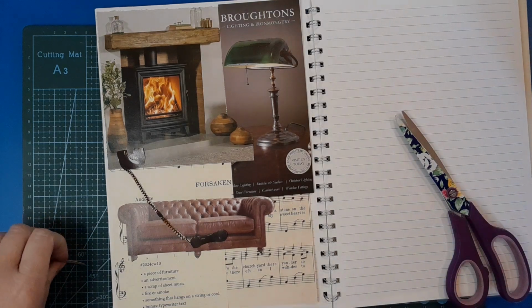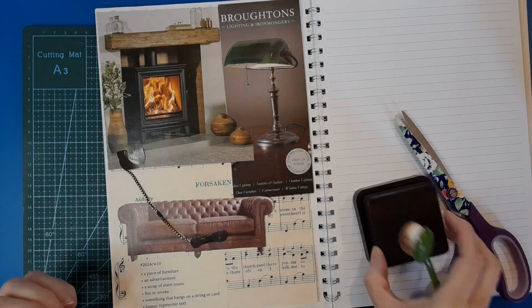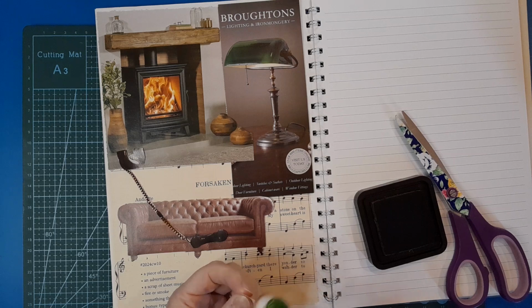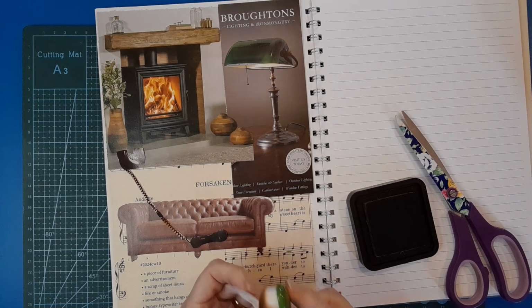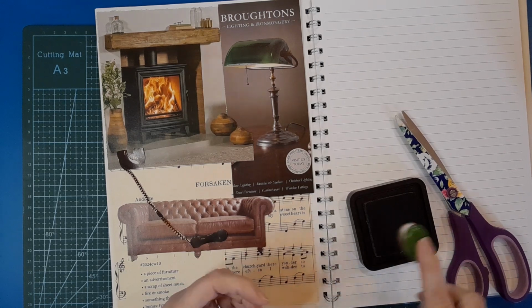So where's my ink pad gone? Oh, I shifted it because I didn't think I'd be needing it for this video, but you know, there we go. Let's just give it a little ink around. I don't know whether it's going to make a difference, but I'm going to do it anyway.